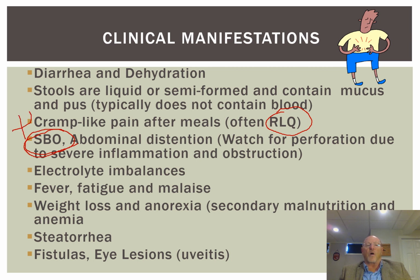So remember, small bowel obstructions can develop from Crohn's disease, but small bowel obstructions cannot develop from ulcerative colitis. Why? Because ulcerative colitis only affects the colon, not the small intestine. Likewise, you might see steatorrhea. Remember, a while back we talked about steatorrhea, and what is steatorrhea? Fatty, greasy stools as a result of fat malabsorption.